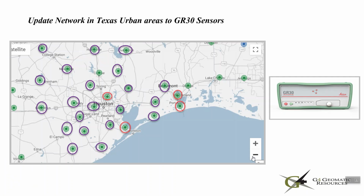So once again, here's just a schematic. They've updated the base stations in San Antonio, Austin, and Dallas. I just took a quick shot of Houston. There are still a few more base stations to update: the ones in purple are the GR30s, and the ones in red are GR10s that still need to be updated. So there's still some work to be done, but most of it has been updated, and we should see an increase in performance due to this.